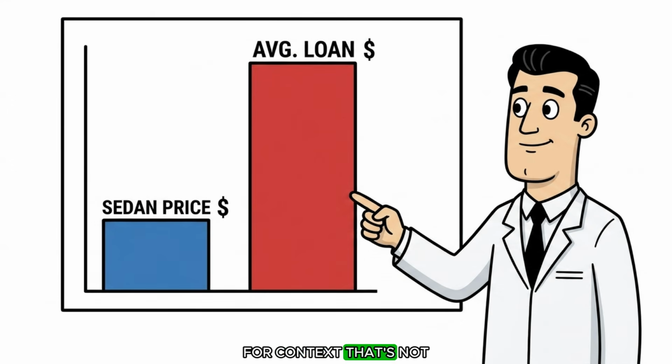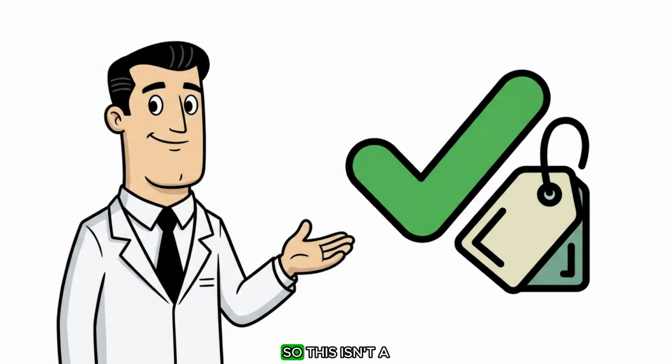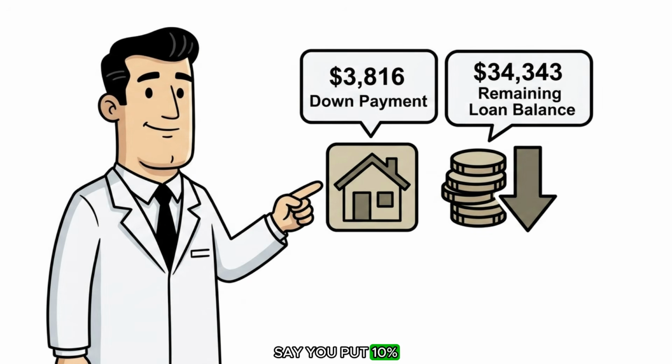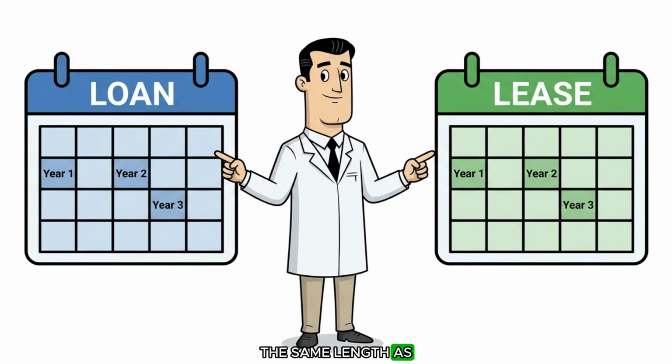For context, that's not far off the national average new car loan amount right now, which sits above $42,000. So this isn't a cherry-picked example built to make the math dramatic. It's close to what a typical new car buyer is actually financing today. Say you put 10% down, about $3,816, leaving $34,343 to finance over 3 years, the same length as a typical lease term. So we're comparing everything on equal footing.